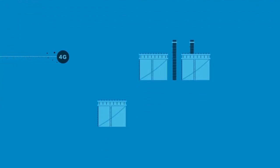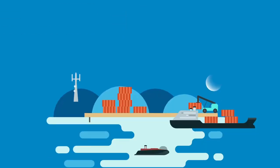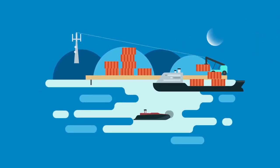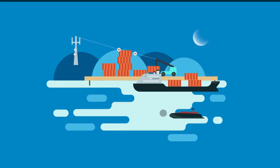frequencies have a much shorter range and require line of sight, meaning more towers are needed, escalating deployment and maintenance costs quickly. And it still doesn't solve the root challenge of LTE in industrial settings, that RF can't travel through common industrial obstructions like thick steel or rock.